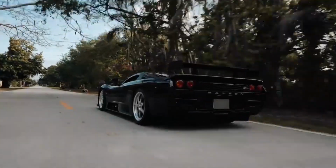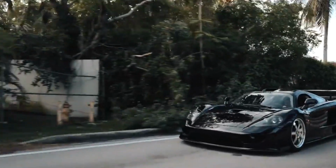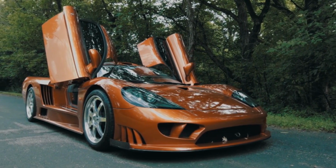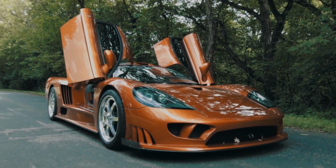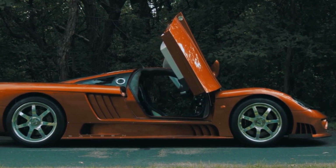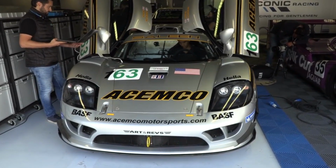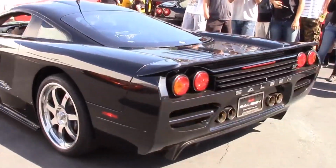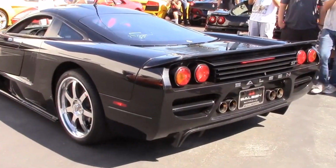The Saleen S7 LM was an extreme evolution of the S7, designed specifically for racing but still street legal. Underneath its aggressive bodywork lay a highly over-engineered 7.0-liter naturally aspirated V8 producing around 600 horsepower. The car featured a carbon fiber chassis and body panels, paired with an advanced aerodynamics package optimized for downforce and cooling.